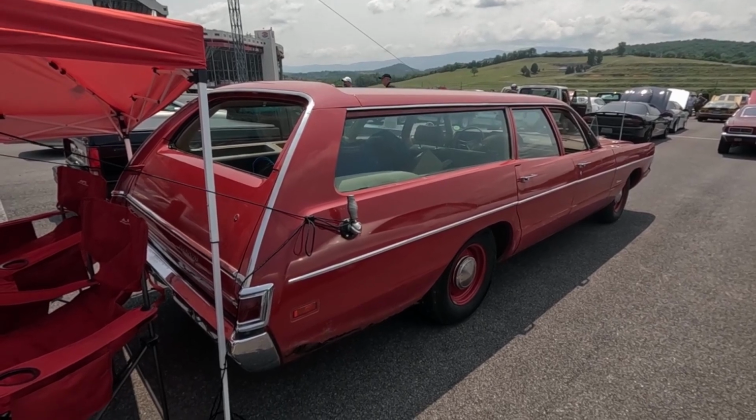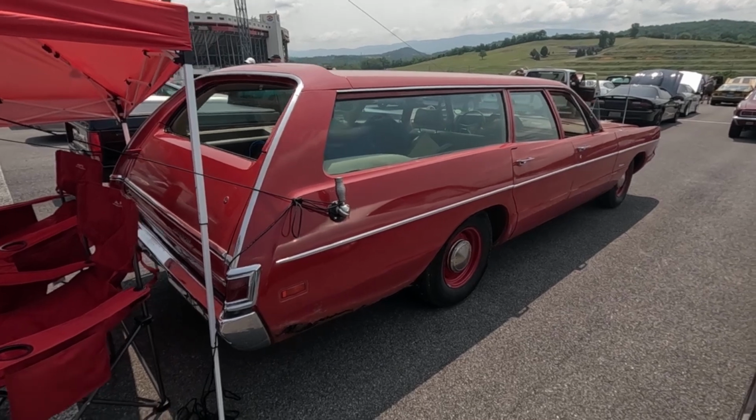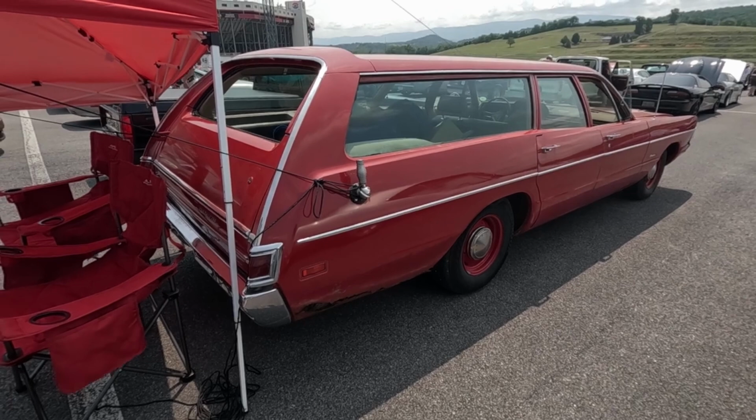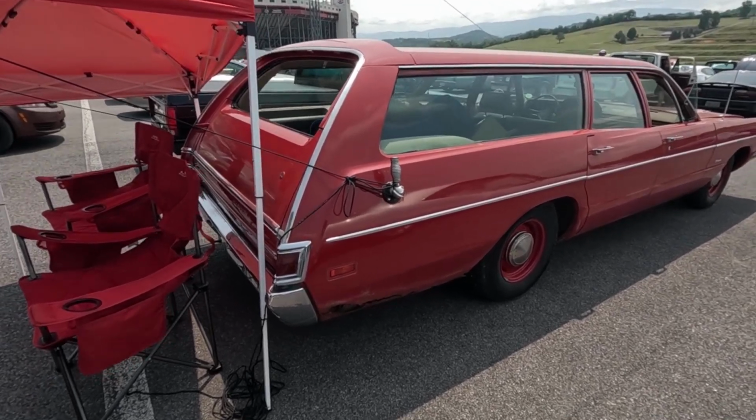I get it, because I like C bodies. I'm a Chrysler guy. I like C bodies. I have B bodies and E bodies too. But I have more of those than this. Chrysler guys are weird that way. Yeah, we collect them.